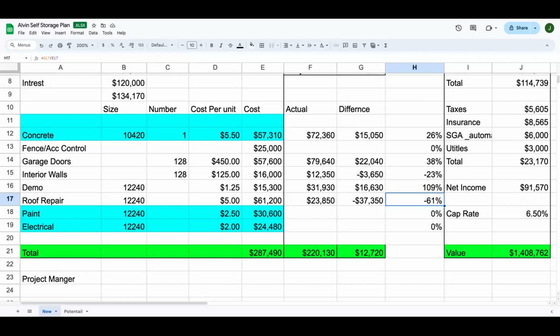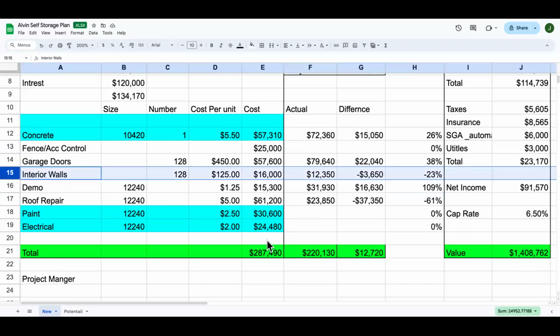And they replaced all the rivets, painted it, sealed it, all that stuff. It looks really good. We still have paint, electrical, and fence and access control. And then this interior wall issue, because we've got to go back in. That looks like it's going to cost 20, 30,000 bucks for us to get that done.